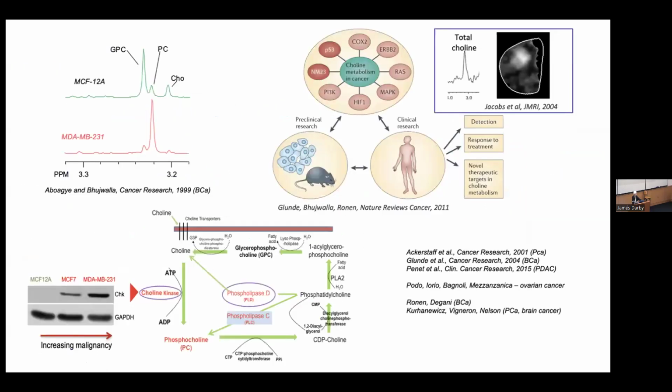So that's where we are with looking at hypoxia and PD-L1. And then, of course, we're also very interested in choline metabolism. Many studies, including ours, have shown that cancers have altered choline kinase, as shown here. Choline kinase converts free choline to phosphocholine, which is always high in cancer cells and tumors, as shown here in a breast tumor model.